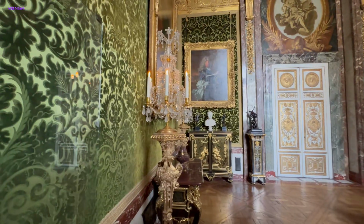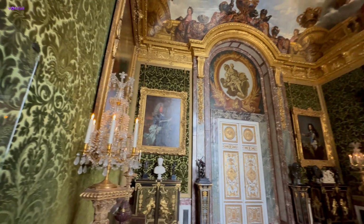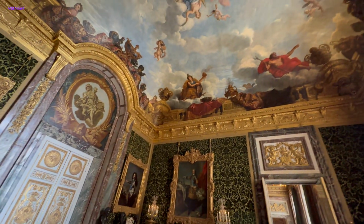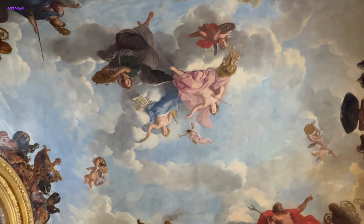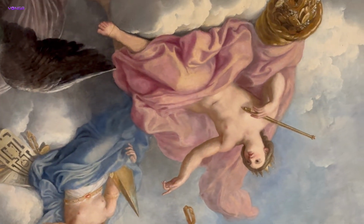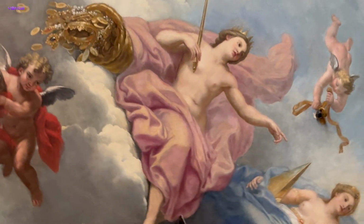The Salon of Abundance. It was the antechamber to the Cabinet of Curios, which displayed Louis XIV's collection of precious jewels and rare objects. Some of the objects in the collection are depicted in René-Antoine Houasse's painting Abundance and Liberality, located on the ceiling over the door opposite the windows.